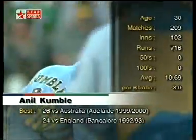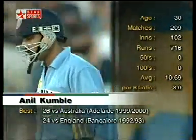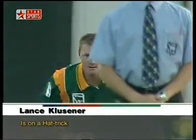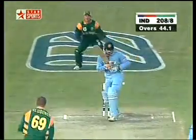Anil Kumble coming in at 10 for India. 30 years of age, and a lot of cricket. 209 one-day internationals. And India are 208 for 8. Klusner is on a hat-trick. Bowling now to Kumble. No hat-trick.